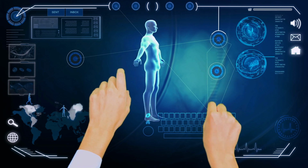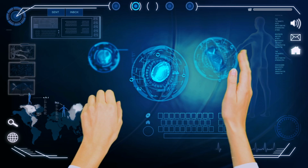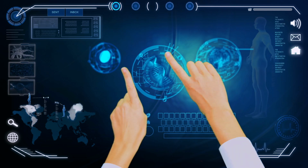wirelessly. So there's a huge demand for sensors, especially flexible, very inexpensive, that can work for a long time. They can detect viruses, bacteria, they can detect a variety of things. So this opens a whole door.